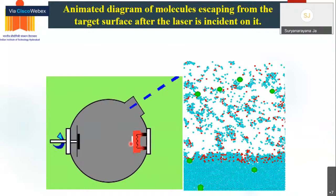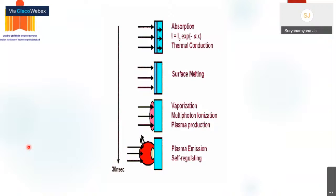So this is how one can imagine a pulse laser deposition. Initially, as soon as you impinge the laser on top of the material that you wanted to deposit, there will be absorption of the heat. So I is equal to I naught times e to the power of minus alpha x. There will be thermal conduction. As a result, the surface melting will happen.